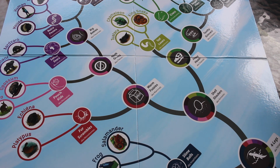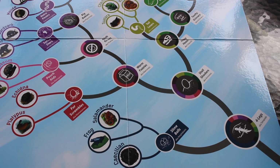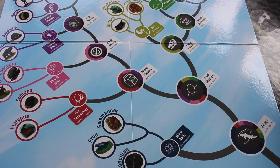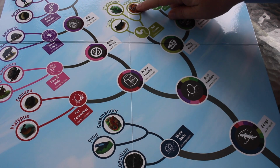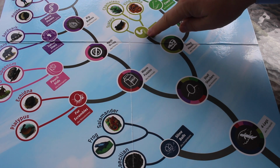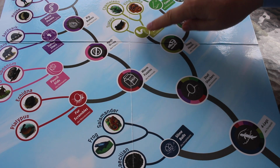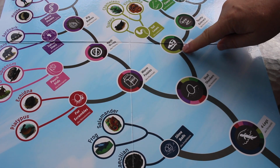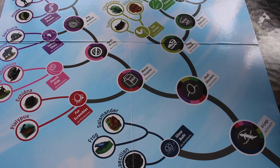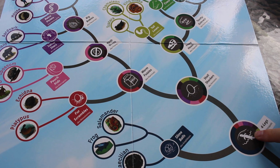The other thing is, because it's cladistically organized, you can ask for different levels of the clade. So for example, you could ask the other player, do you have a king snake? But you could also ask, do you have a lepidosaur? Or a tail loser, as they call it here. Or you could ask them if they have a diapsid, which includes everything up here. I suppose you could even ask if they have a tetrapod, which would be every single card in the game.